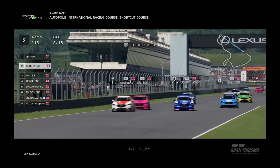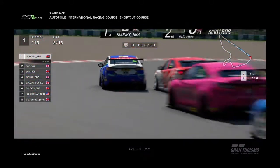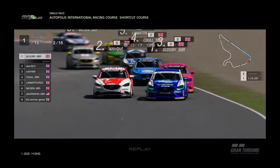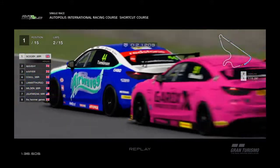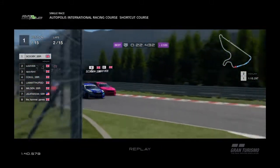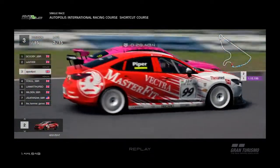Piper leading in the Vauxhall, and then the Ford's behind him, and Tompkinson trying to go around the outside. That's brave, and it looks like he might have got it done though. He'll get the overlap on the top of the straight there. Piper trying to move down the inside and stay there so that he can maintain the lead, but it doesn't look like he's done it, and Tompkinson retakes his usual position of the lead.